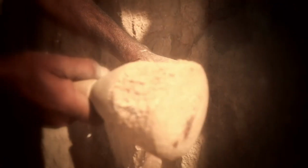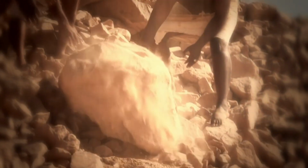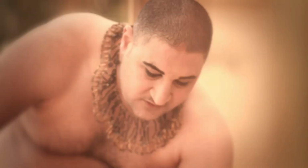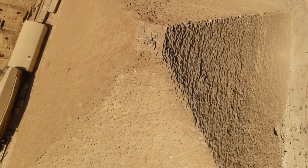The walls were then covered in a layer of plaster. The plaster was made from mud, straw, and lime. The mud was mixed with water and then poured into the wall. The straw was added to the mixture, and it helped to make the plaster harder. The lime was added to the mixture, and it helped to make the plaster white. The pyramid was finally finished and was ready to be used.